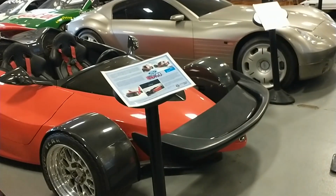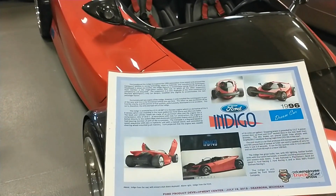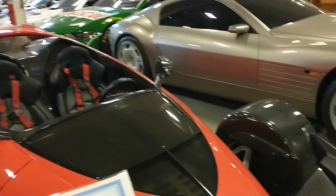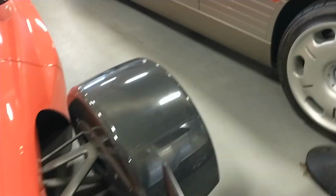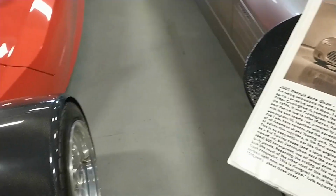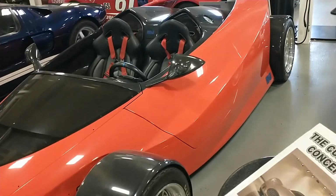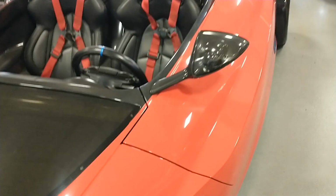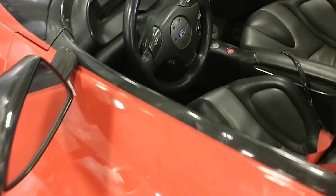It's a Ford GT. This is one of my favorites. I was excited to see this Indigo. It's like a two-place Indy car for the street. Pretty far out. I think it's got a V12 in it, maybe. I don't know what the Roush involvement with it was, but man, it is cool. The colors just don't come through on the video. This is just a really, really rich, deep red.